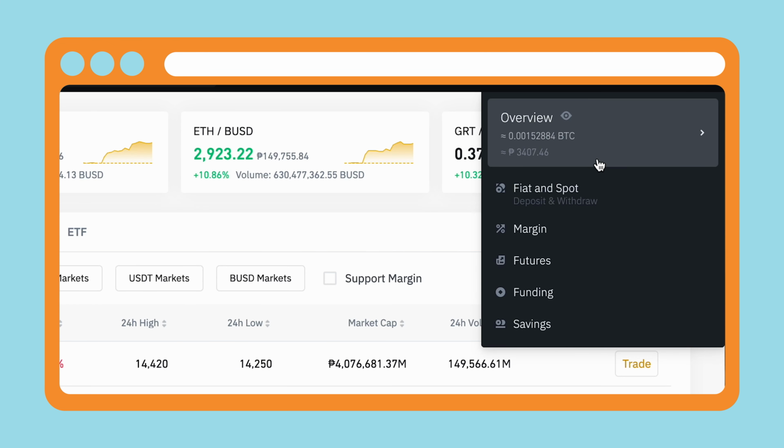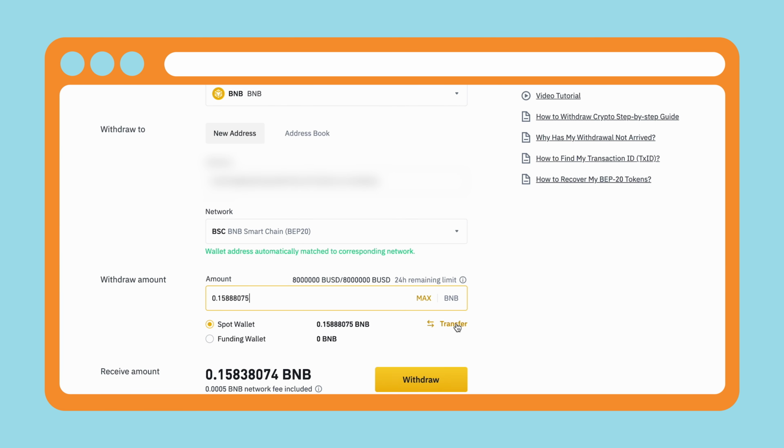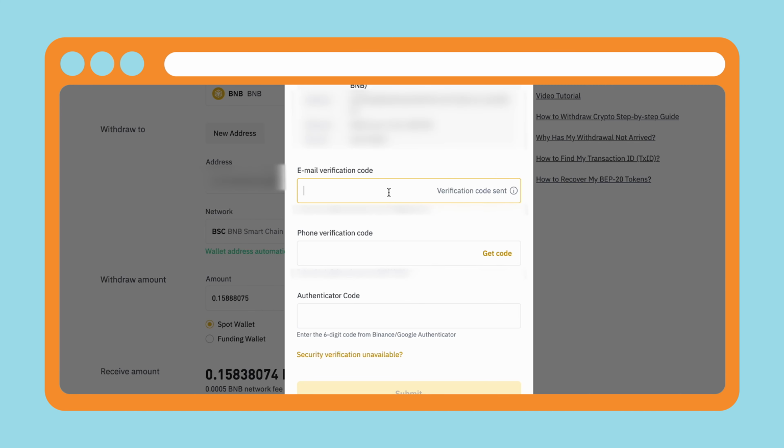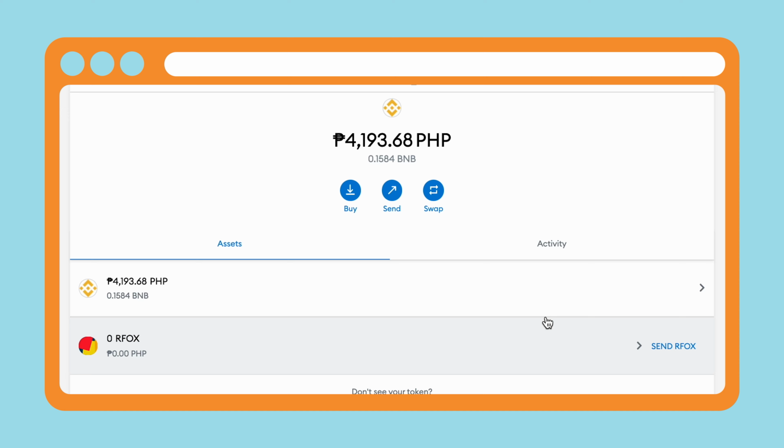To transfer your BNB token into your MetaMask, head over to the Fiat and Spot tab. Locate BNB and tap Withdraw. You then place in your MetaMask address, indicate how much you will be withdrawing, and you should see your BNB balance reflect in your respective MetaMask. Keep in mind that it may take some time for it to reflect, but don't worry, it will show up.